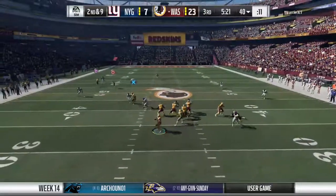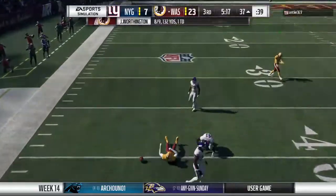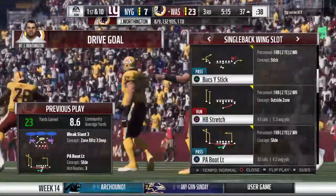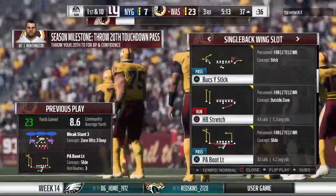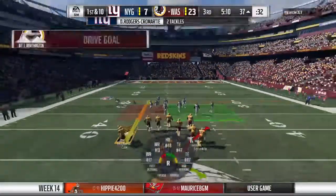To throw. For left side, it's complete. And he's taken down, but not before he gets this into enemy territory across the 40. And now a first down following that long gain.